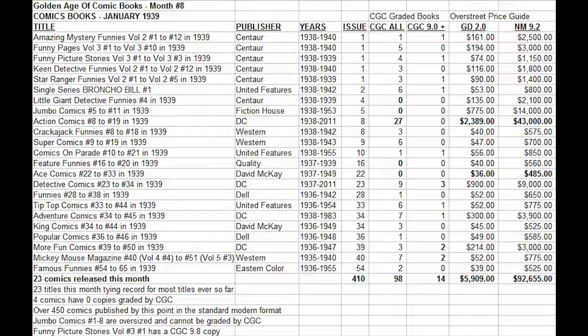A couple other things I just want to mention quickly. Adventure Comics number 34 is the third issue of this new title. 7 copies graded, worth $300 in low grade. That's one of the most valuable books of the month. And More Fun Comics number 39 from DC is also one of the most valuable. Only 3 copies graded on the CGC census, even with a high price tag. And what's most interesting is out of the 3 copies graded, 2 of them are high grade. So that's quite a fluke, which means there's only 1 lower grade copy on the entire census.